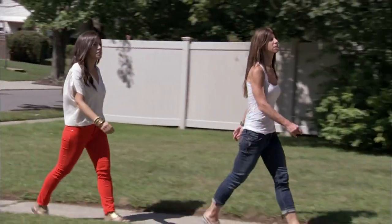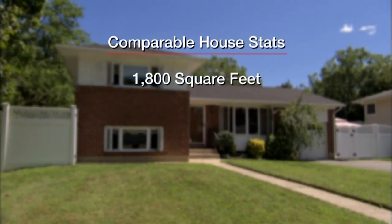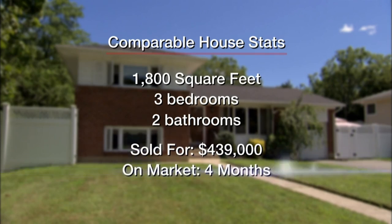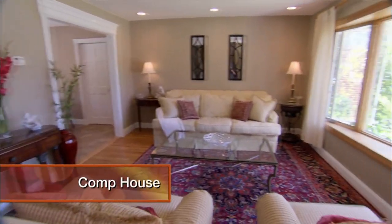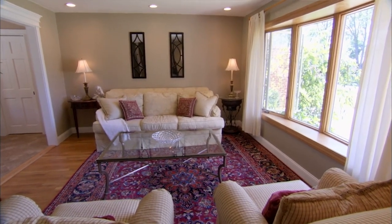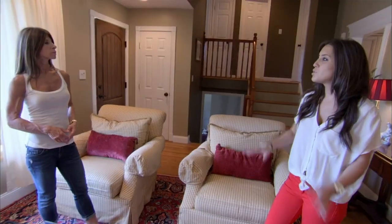Nice house. Let's go look inside. This house has 1,800 square feet of space, 3 bedrooms and 2 bathrooms, and it sold for $439,000 in only 4 months. Oh, wow. Very nice. Very open. It's bigger than I thought. I like the colors, too. It's cool. I think this sold because when you first walk in, our house, maybe you don't know which is living room and den. We just have too much going on.